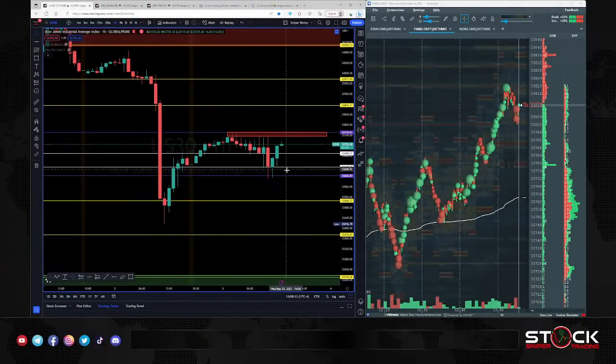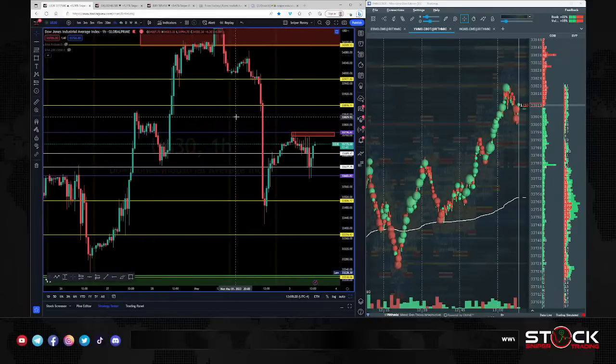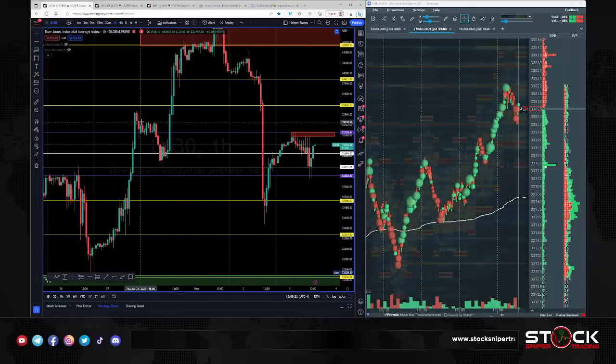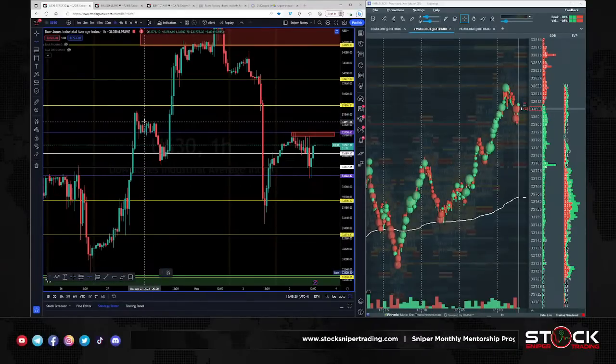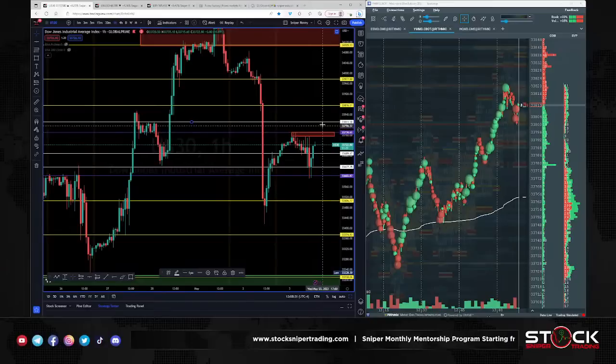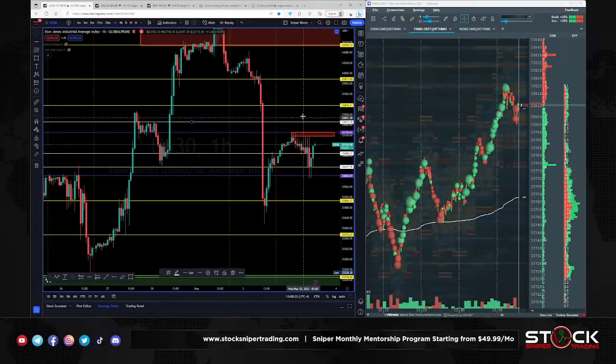Okay, it could come all the way down into here, pick up a double bottom and go right back up, or we could just break right through here, because if we do, then we can look where hourly resistance is to the left. See right over here, this cluster of all of these hourly candles where they were consolidating, maybe 33,810. That could be a possible break to that white line. And then if it continues to go up, we're looking at maybe that daily yellow.